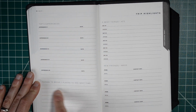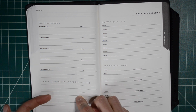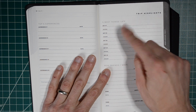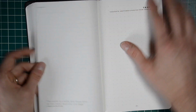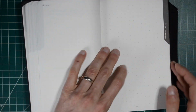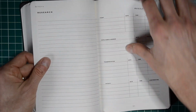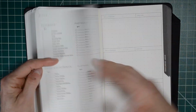So experiences, things to bring, places to see next time, so just looking at that travel list again, or that packing list, and what are the things that I needed to miss, or things that I didn't get to do, best things I ate, new friends that I made, and then extra trip notes, travel log, thoughts and sketches, photos if you want to paste those in. And then it just keeps going on that. So you have the long adventures. There are also short adventures, but same kind of thing. Wherever you're going, the whole layout and design of it is all very similar.